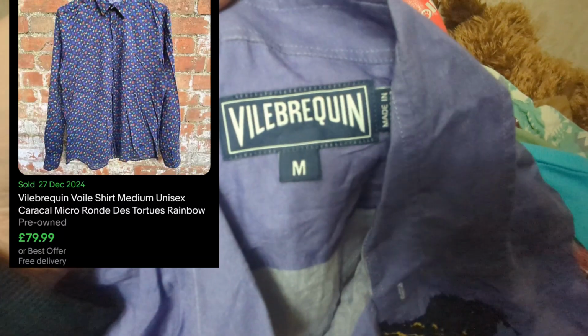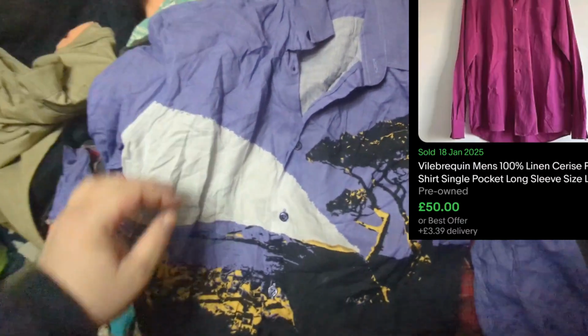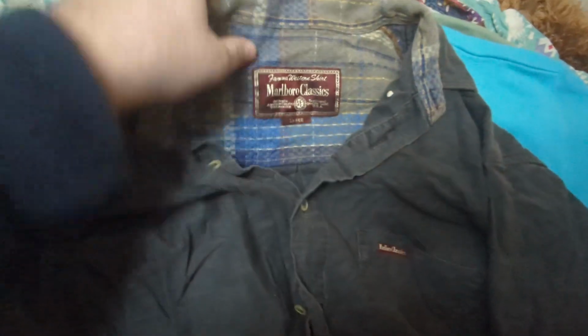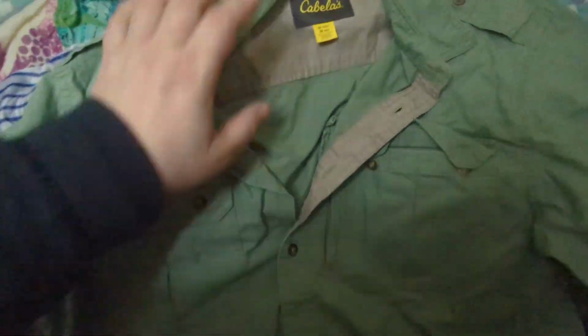Okay, some of these are gonna all go in the wash and all get ironed, so don't worry. Levi's. Valbrequim, really good brand. Look how funky that is. Marlboro Classics, extra large, double X. Nice thick Marlboro Classics, large. Otto Kern, a really funky vintage brand. Carlo Carlucci, I always pick up Carlo Carlucci's here. Not funky though, not a funky 80s wear.